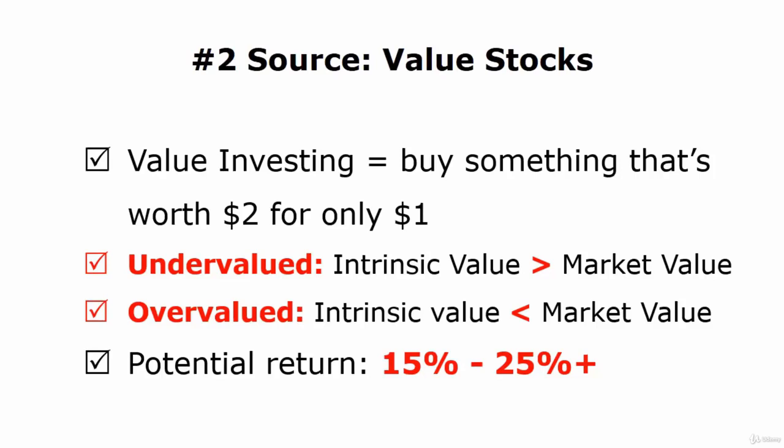There are thousands of opportunities to make money in the stock market. There are thousands of stocks out there. So the only thing you need is a real strategy to pick the best ones to invest in.